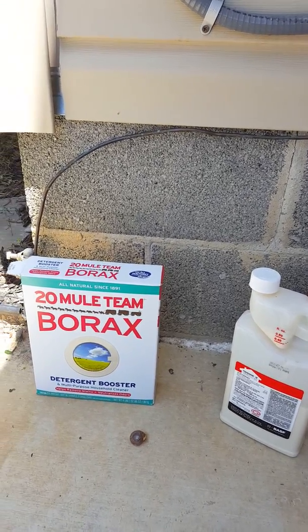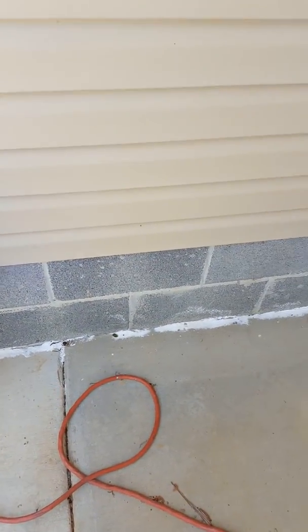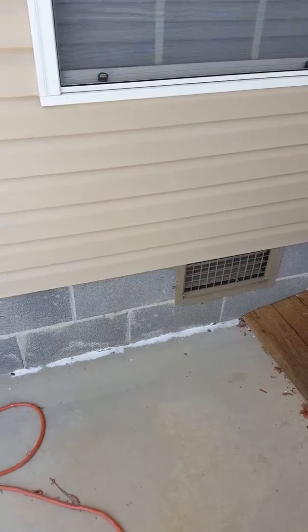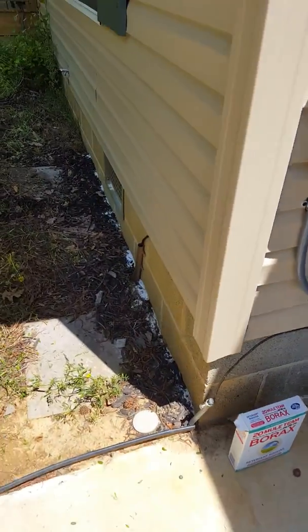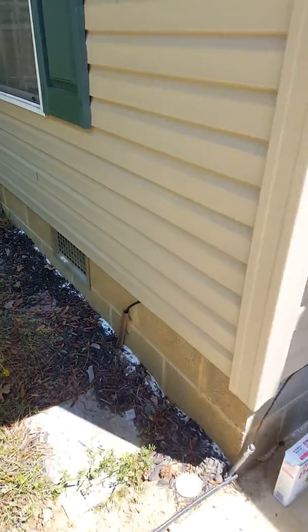So I have treated the foundation. You can see right here where my concrete is, there's a crack along the perimeter wall. This is a raised foundation house. So I've gone around the entire exterior of the house and sprinkled borax against the foundation perimeter wall. I also crawled under the house and did the same thing.